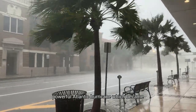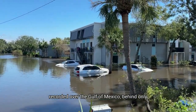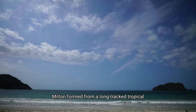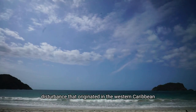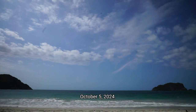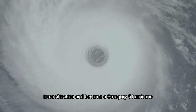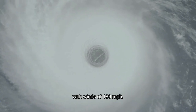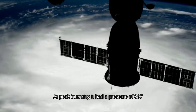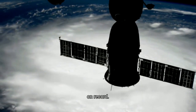It was an extremely powerful Atlantic hurricane which became the second most intense tropical cyclone ever recorded over the Gulf of Mexico, behind only Hurricane Rita in 2005. Milton formed from a long-tracked tropical disturbance that originated in the western Caribbean Sea and consolidated in the Bay of Campeche on October 5, 2024. Two days later, the storm underwent explosive intensification and became a Category 5 hurricane with winds of 180 miles per hour. At peak intensity, it had a pressure of 897 millibars, sucking in air from around it while becoming the fifth most intense Atlantic hurricane on record.